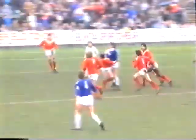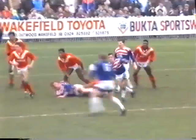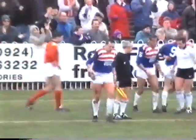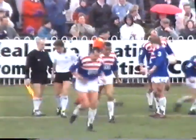Andy Kelly now takes the ball on. And right up to the heart there of that Sheffield defence. Billy Conway to Lazenby. Lazenby has seen the gap, and Lazenby streaking through. And Tracy Lazenby scores Wakefield Trinity's first try. And that's more like it from Wakefield. That was a crisp handling move.